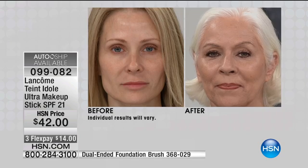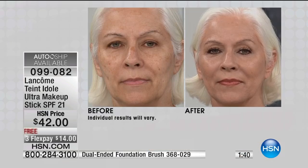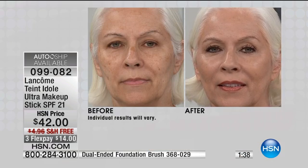Conceal and coverage all in one. You can use one color to highlight, you can use one color to contour, you can do all sorts of different things. If you are dry skin and you think you can't use a stick foundation on dry skin, well, guess what? I'm here to tell you something different. This gives you amazing coverage, and I don't know anybody as dry as Miss Stacy here. But this coverage, it's beautiful. It's a beautiful skin-like finish. It gives you that natural finish on your skin, but it covers.